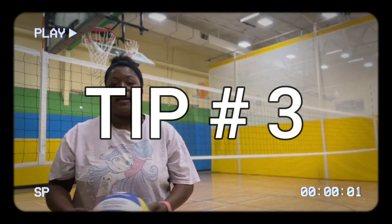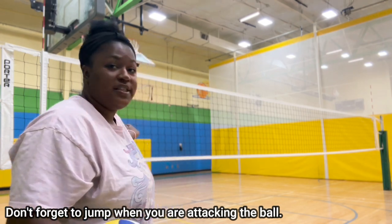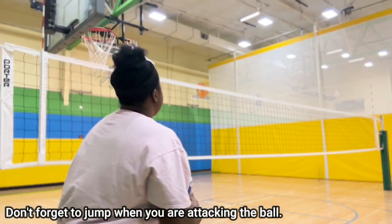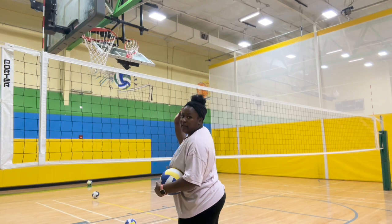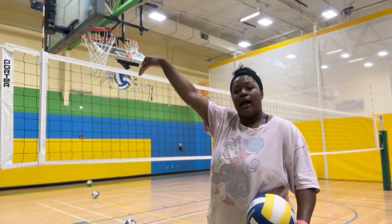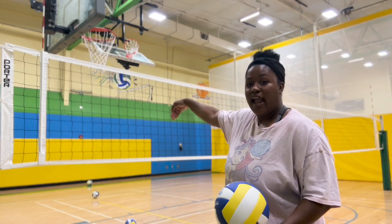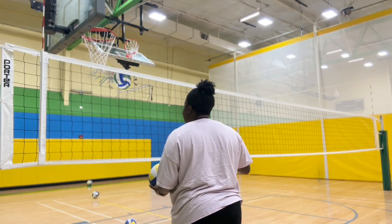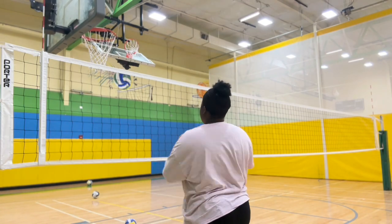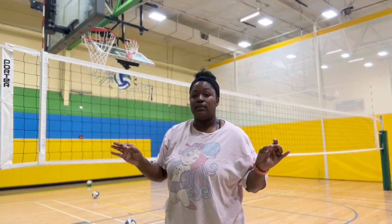Now, if you're a shorter player, do not forget to jump. I've seen so many shorter players who do their approach, they get to the last step, and they jump like barely a baby hop. I want you to put your all into it. I know that you have to hit up and over, but that extra jump will give you that extra oomph to make sure you have the height that you need. Because if you just stand in it and you are on the shorter side, it's going to go right into the net. And I'm sure that happens to a lot of you.